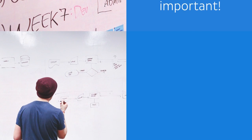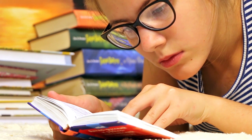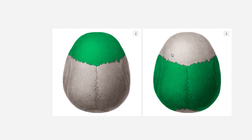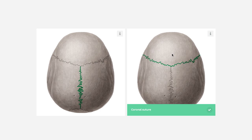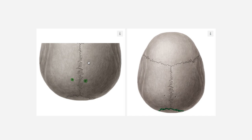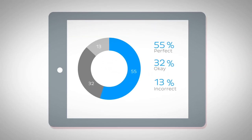The next point is to assess your strengths and weaknesses. The reason it is important for you to assess your knowledge to figure out where your strengths and weaknesses lie is that this allows you to determine which topics may require more time and focus. Another way to assess yourself is by making use of the quizzes at Kenhub. They are a great way to find out how well you know a topic. At the end of each quiz, you can check out the success rate, or the percentage of correct answers like you see in most exams, the amount of time you spent on the quiz, and the points you've earned.